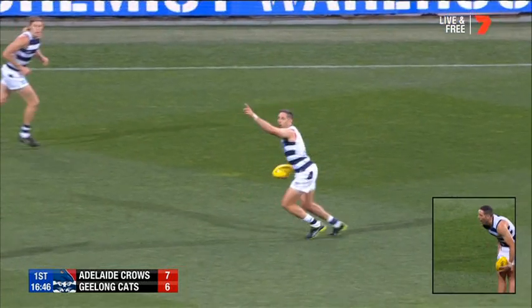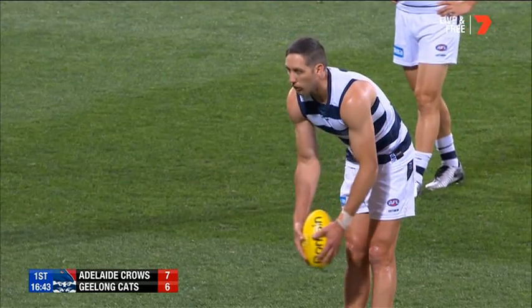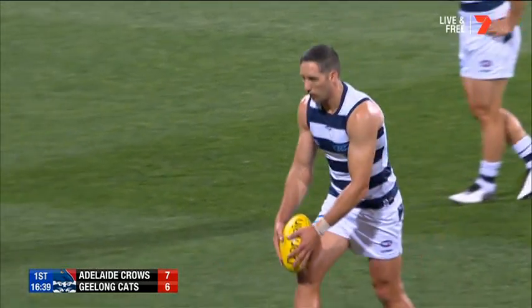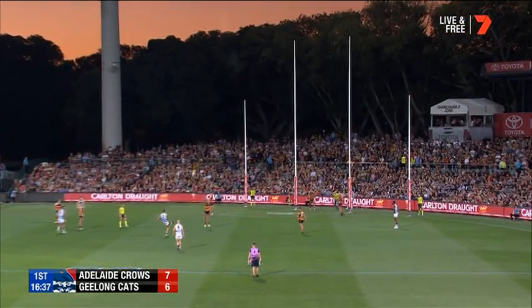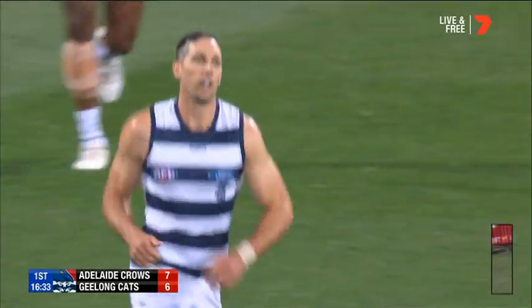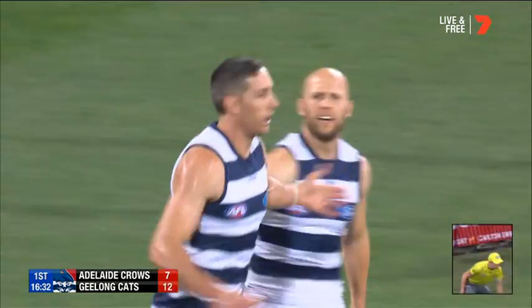It's an ego thing. I think it's an ego. They don't like players to run past them, Jimmy. It looks strange. It looks really strange. So Harry Taylor caressing it, and the Cats have bounced back quickly here with a couple of goals.